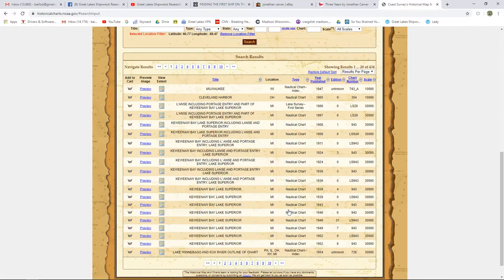So what you see now is kind of the weakness of their search engine, and that's that they have a lot of extraneous stuff in there, and they also bring up any map that ever contained the word Keweenaw, pretty much. So you get many, many results down here. And then everything always, for some reason, brings up this nautical index from 47, even though it says the title is Milwaukee. Same with this Cleveland Harbor. I don't know why those come up.